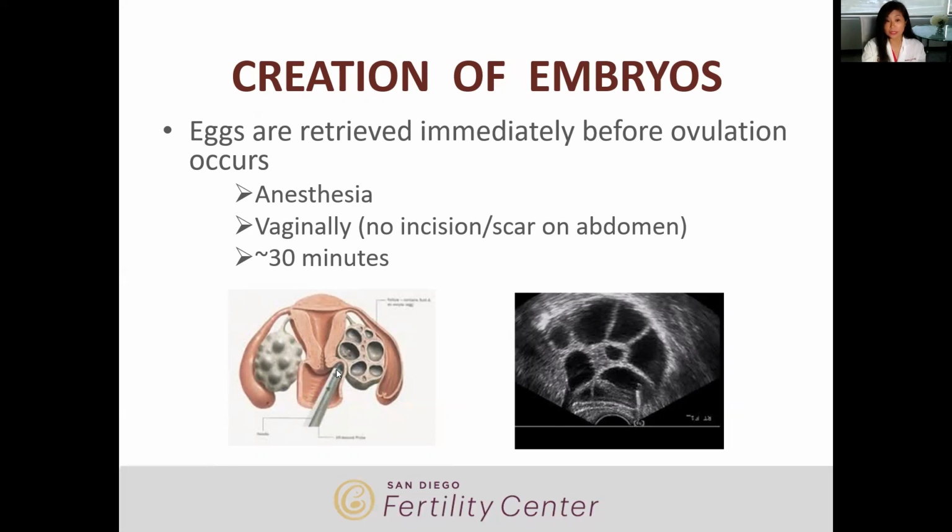So this is the vagina. Here's the uterus. These are the fallopian tubes. And here are the ovaries. And we go from the vagina, and then the needle here passes directly into the ovary. And there's one egg in each follicle. And the process takes about 30 minutes.